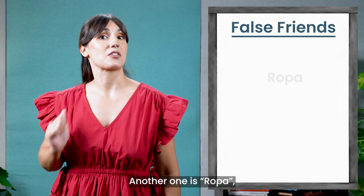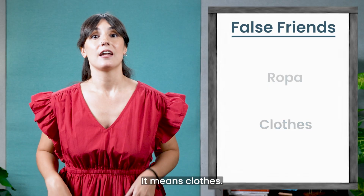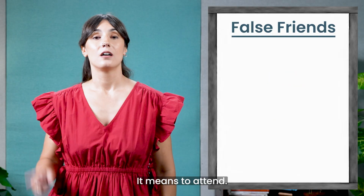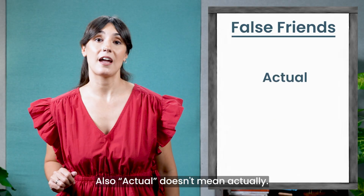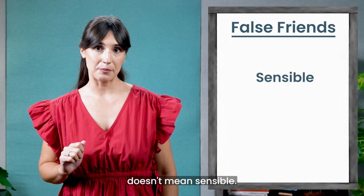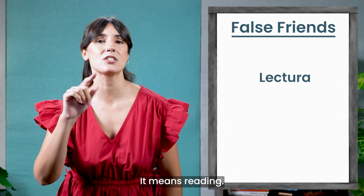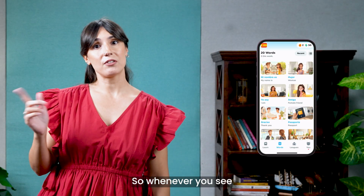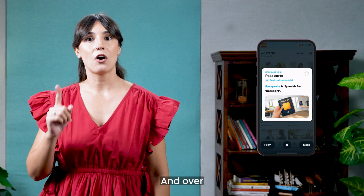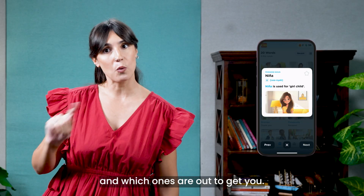Another one is ropa, which doesn't mean robe, it means clothes. And asistir doesn't mean to assist, it means to attend. Also, actual doesn't mean actually, it means current. Sensible doesn't mean sensible, it means sensitive. And lectura doesn't mean lecture, it means reading. So, whenever you see a familiar looking word in Spanish, don't assume, check it. And over time, your brain will start picking up which ones are trustworthy and which ones are out to get you.